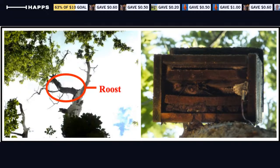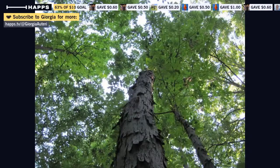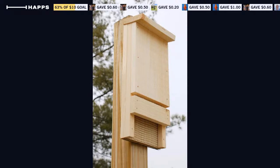But the thing is, if you have a regular size yard and you don't want a tree to fall on your house, it's reasonable to not want to leave the dead tree standing. Species like shagbark hickories are a good option for that. And another alternative for bats, at least, are these bat boxes. So this is basically like a birdhouse for bats, and this is where the bats would hang out in the summer.